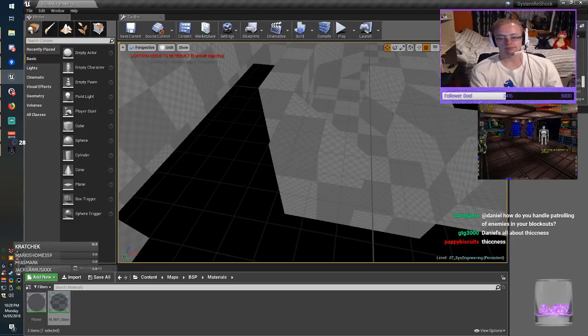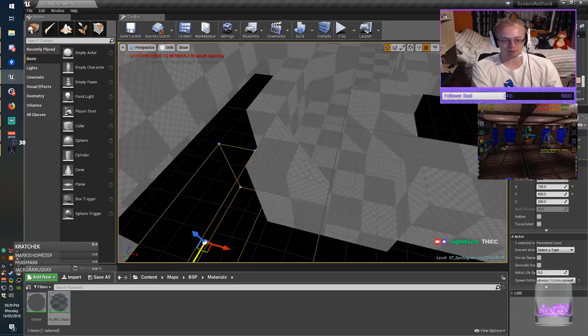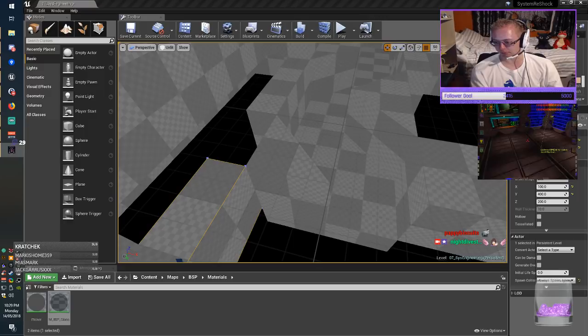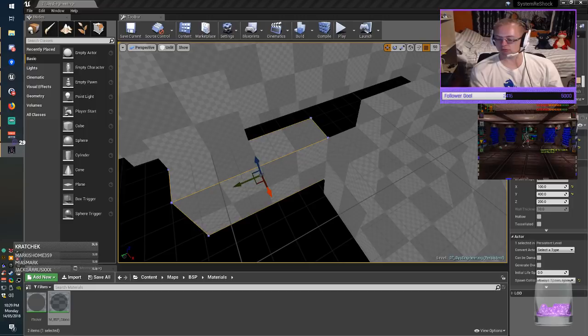Someone's asking, how do you handle the patrolling of enemies in your blockouts? In this situation, I would just put them wherever I think is best. It doesn't really matter in this situation. I mean, they don't patrol very far. They wandered out there and now they've wandered back in here. They're not bothered about doing huge patrol routes like in Thief or anything. So it would just be in this room. I'd probably put a marker for one here where I'm stood now, and once you get out of my way, I'll probably put one on the other side of the room there. It doesn't really matter, but that's how I'd handle that.